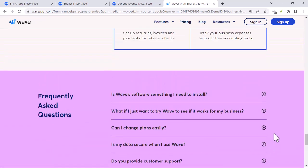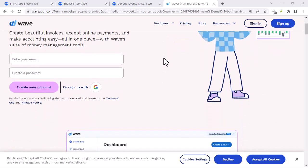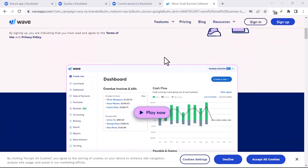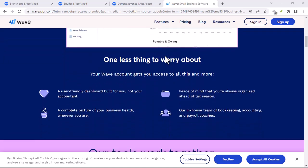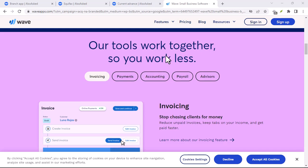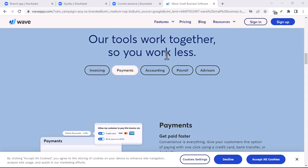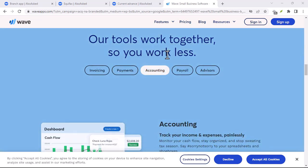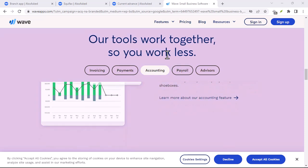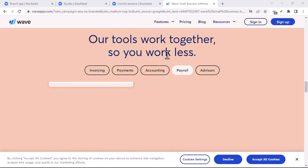So, now that you know a little bit about Wave, let's get back to the question at hand. Does Wave have a mobile app? The answer is yes. Wave has a mobile app that's available for both iOS and Android devices. You can download the app from the App Store or Google Play. Once you've downloaded the app, you can sign in with your existing Wave account or create a new one. Once you're logged in, you can start using the app to connect with your friends and family.